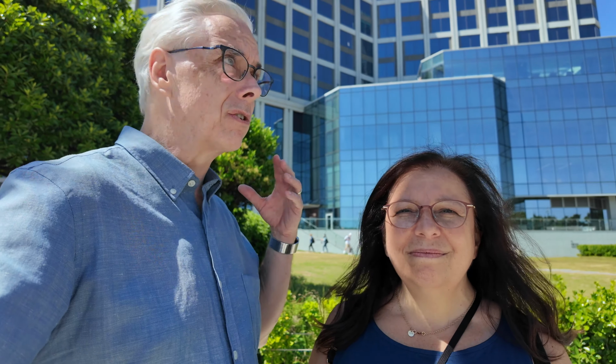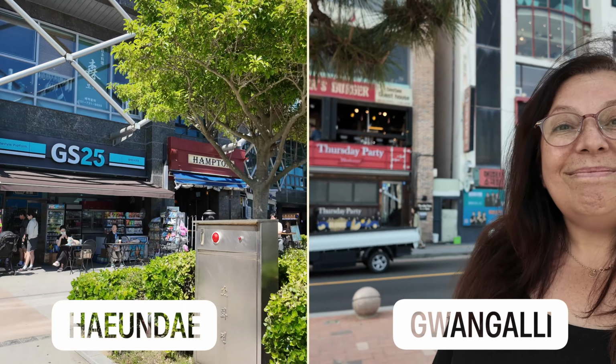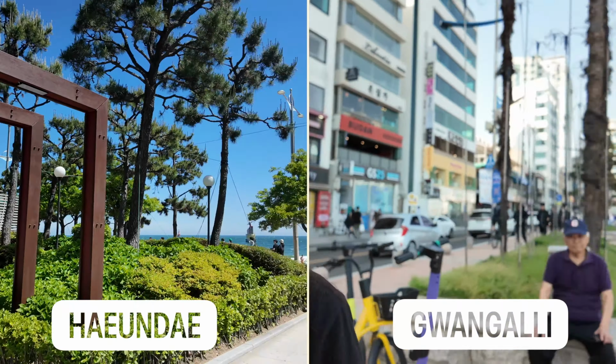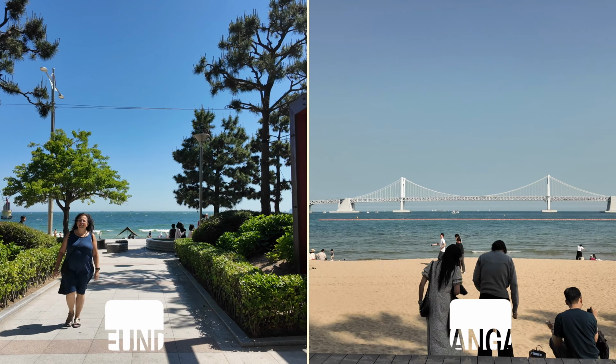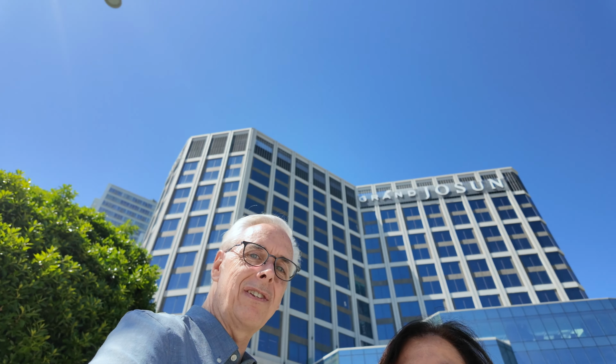We're noticing a lot of differences between Haeundae Beach and Gwangalli Beach. On Gwangalli Beach, there's definitely some hotels and high-rises, but there's also a street-level set of restaurants and bars where it's easy for you to sit there and just see the beach, see the water. Right, but if you want to stay in a hotel and overlook the beach, this is definitely going to give you that. Yeah, there's definitely some high-rises here.